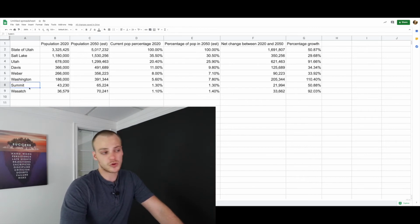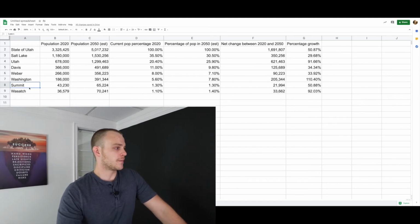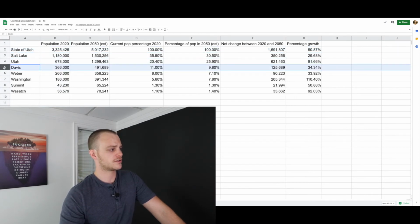So you can get a little bit more of that kind of smaller town feel if that's where you're looking to move. Just be prepared that home prices are a little bit more expensive up there. So this column here is the population, and then you've got the entire state here, and then you've got it broken down by county on these sections here.